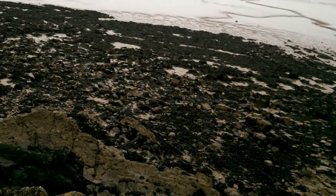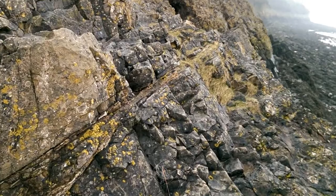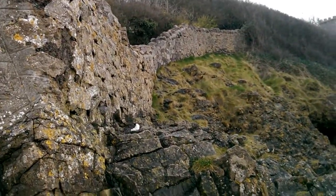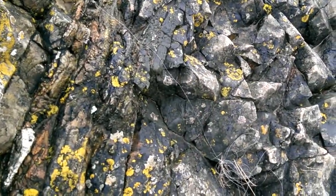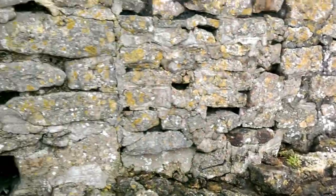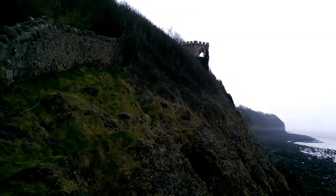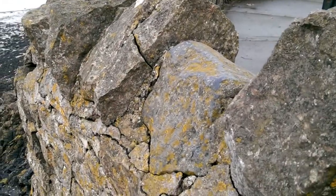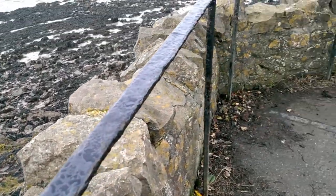Right, next question is, can I get up from here? If I hop over the wall. Bit of fishing line there. Put the camera down. I think I might. Success, I made it.